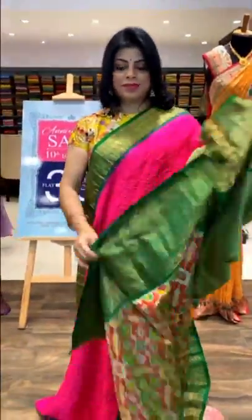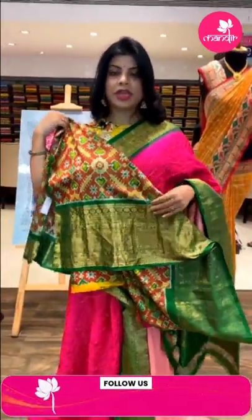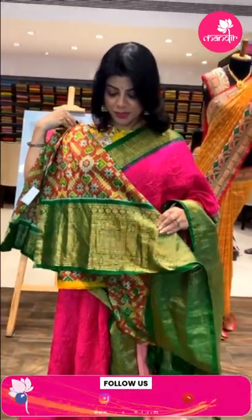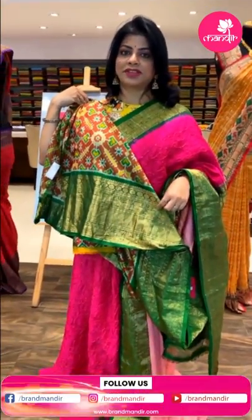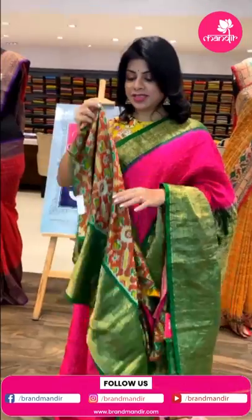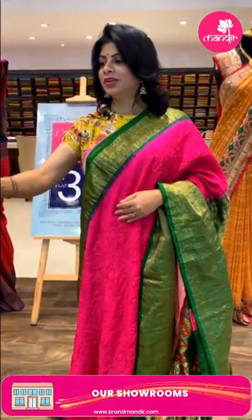And florals. Pallu wavy lines with florals, contrast pallu. Hi Andy, Sushmita Garu, how are you? Shashmita, I think, right? Shashmita Garu. And this is the blouse all over ikat wave with border contrast, very pretty. I just love such kind of blouses. They're really good, very classy.